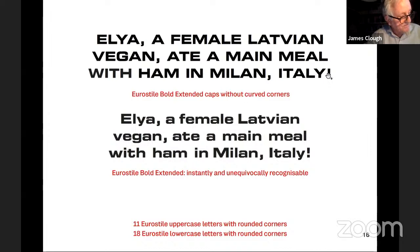It's completely artificial. There are, in fact, only 11 uppercase letters with rounded parts in any alphabet. But normally, even short sentences in Eurostile caps have a few rounded letters, and recognition is not normally difficult. With 18 rounded letters in the lowercase here, Eurostile bold extended is instantly recognizable in any combination of letters for any sentence.